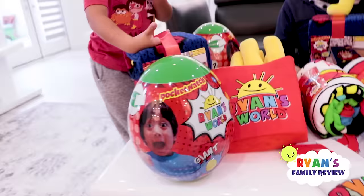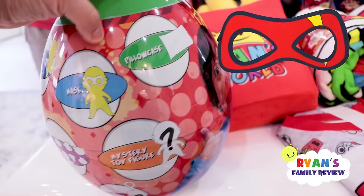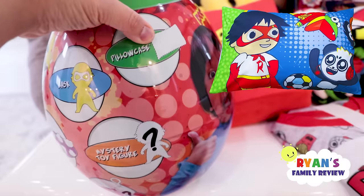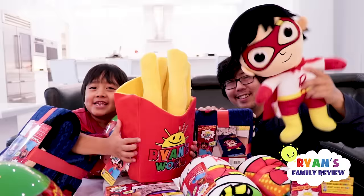We got this really cool giant egg here. It's perfect for a sleepover. It's actually called the giant sleepover egg with all these really cool stuff here. So we got the blanket, Ryan's World mask, a pillowcase, a mystery toy to play with, and a wall decal. Also got really cool plush pillows here. We also have really cute cuddle pillows.